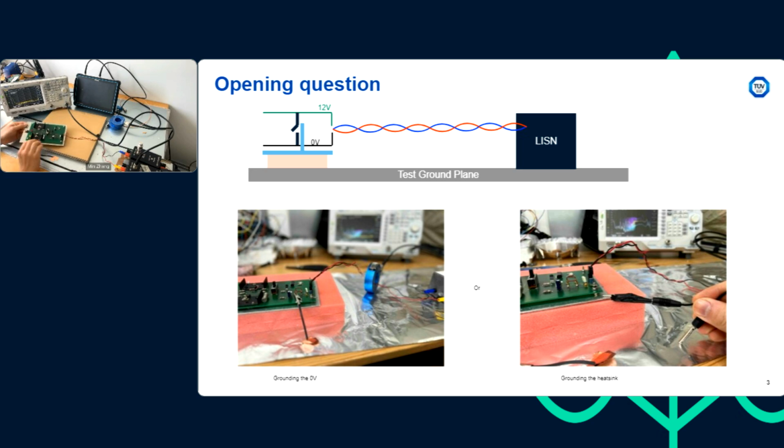So my question for you this morning to start the webinar is, now you can see here, I have a grounding lead. This grounding lead currently has one end bonded to the test ground plane, okay? And the other end, I now have the ability to either ground the heatsink here, just by doing this, or I ground to 0 volts, okay? So which one is better from the EMC point of view? This is the question I'm asking.